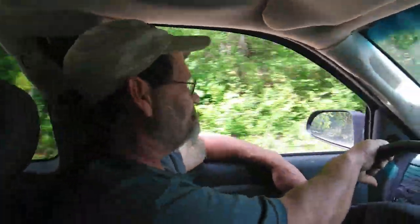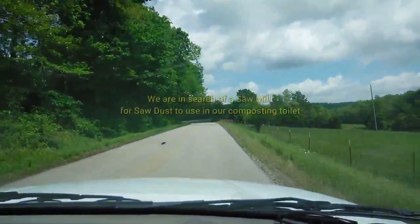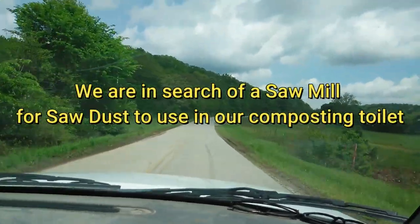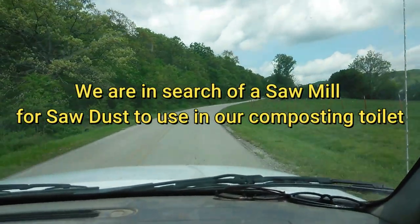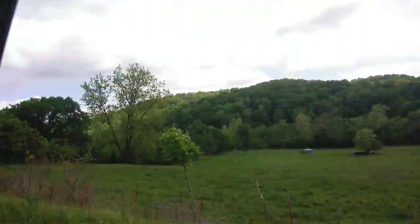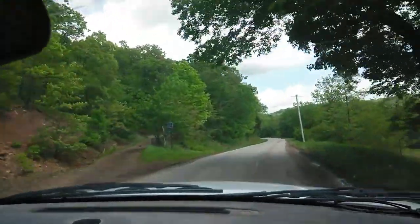So me and my husband are going looking for a sawmill that's up in the National Forest, and we thought we would take you along for the ride to see the beautiful White Mountain National Forest and the Boston Mountains of Arkansas. We live right next to this National Forest area, and it's beautiful.